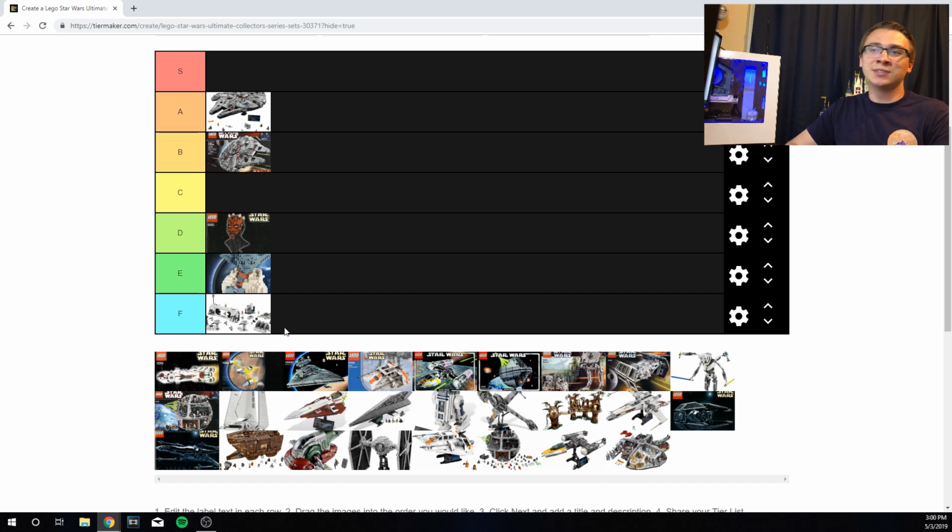That's ridiculous. This set should have been $200 max. Absolutely an F tier set. I think everyone can agree on this, in the UCS line at least. $200, not on the UCS line, might have been a little different.